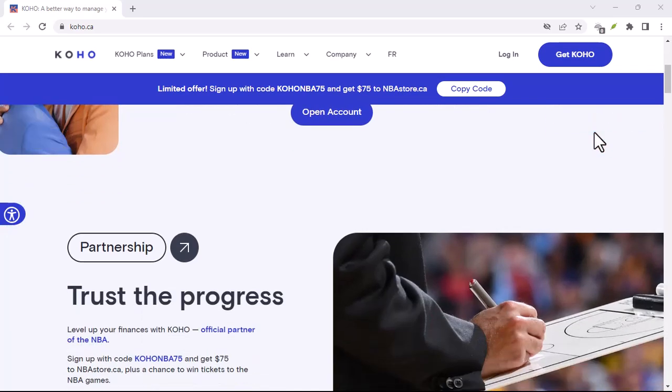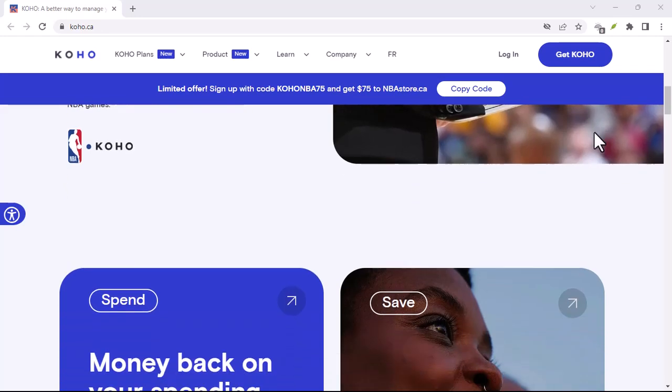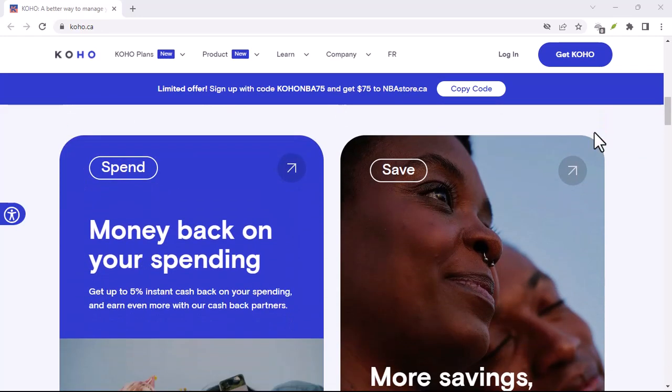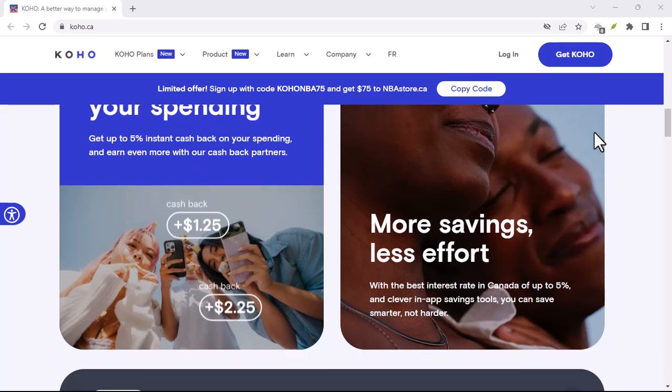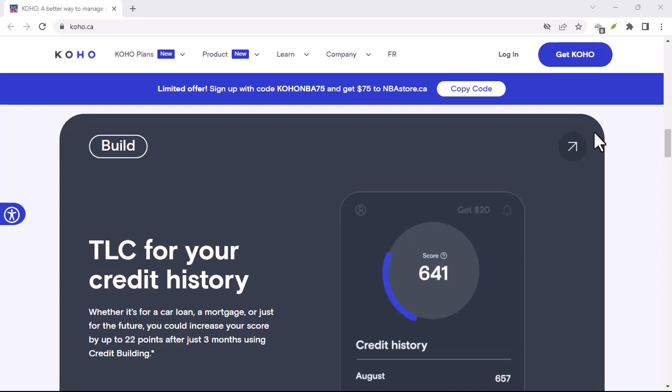Now, let's talk about those larger sums. Maybe you're selling a car, or you've got a big freelance payment coming in. You're thinking, okay, direct deposit and regular transfers are fine for small stuff, but what about the big bucks?